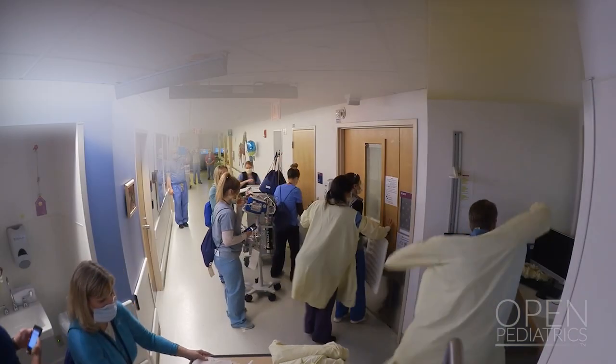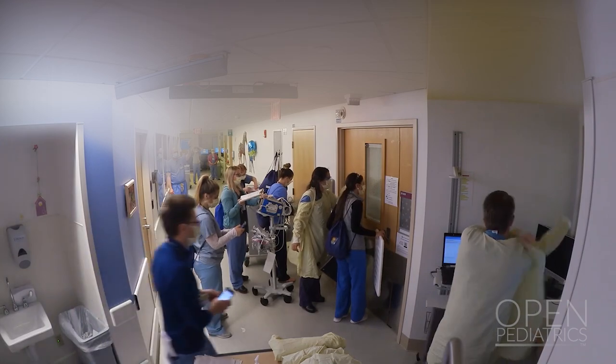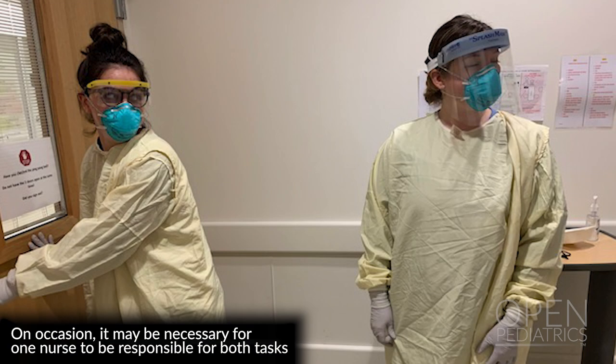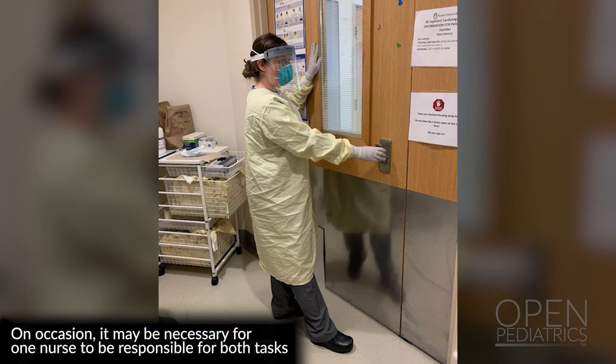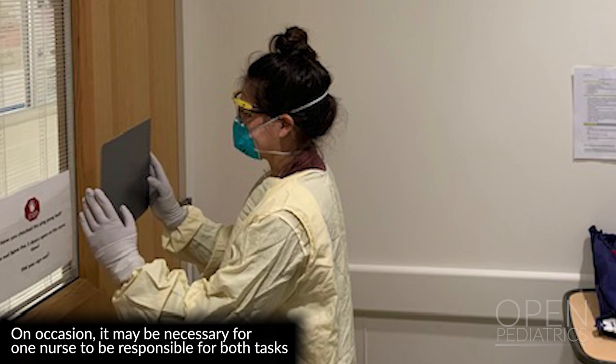If members of the anteroom team must enter the hot zone, backup team members from the cold zone should replace anteroom staff. It is important to have an anteroom team. Typically, two nurses are positioned in the anteroom or designated warm zone. One nurse monitors safe entry and exit into the patient's room by ensuring the integrity of the doors, while the other nurse relays information, medications, and supplies between the inside and outside teams.